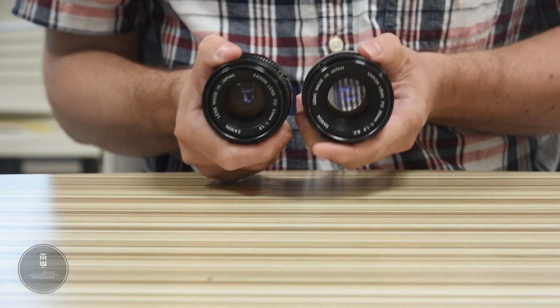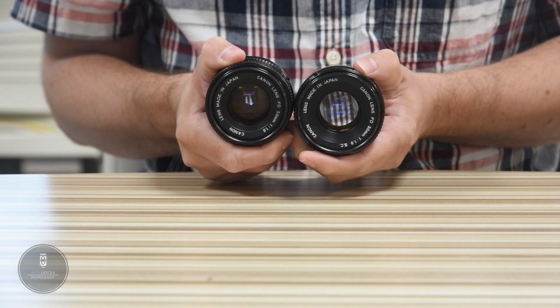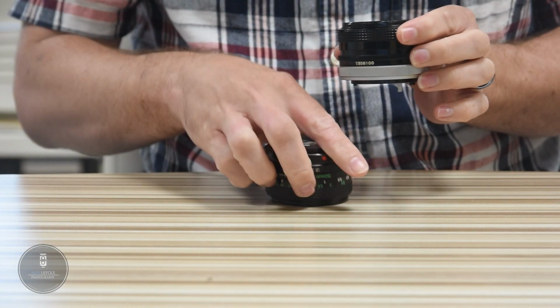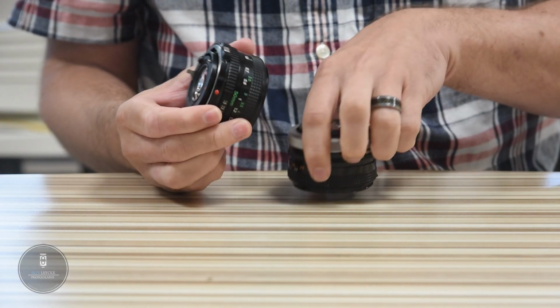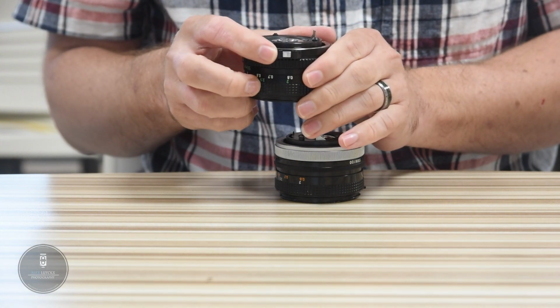So let's take a closer look at a pair of 50mm lenses. These are almost exactly identical, but you'll notice that one has an actual button on the lens and one has this collar. And it's the collar ones that are the original FD mount lenses. These were initially released in 1970 with the Canon F1. Now, in the 1980s, they adjusted it so that it was just a little bit easier to get the lens to mount on the camera itself. And it uses a traditional button release.